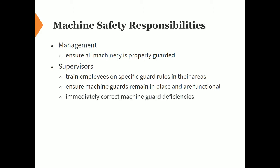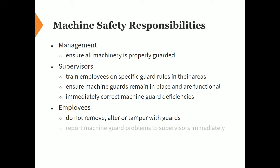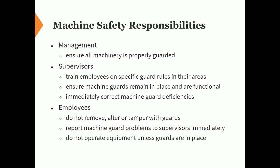Okay. Supervisors need to immediately correct machine guard deficiencies. Employees are not allowed to remove, alter, or tamper with guards, and they need to report machine guarding problems to their supervisors immediately. So if something's wrong with your machine or the guard on it, you stop work, you report it to the supervisor. Supervisor fixes it or has maintenance fix it, and then the employee can go back to work. It's important that we stop work and do not operate that equipment until those guards are back in place and functioning.